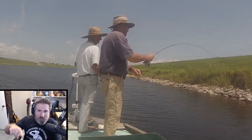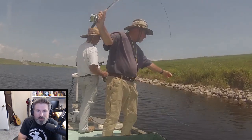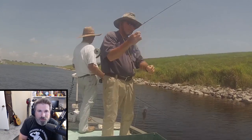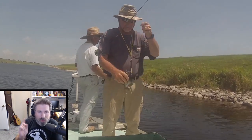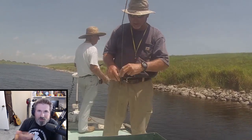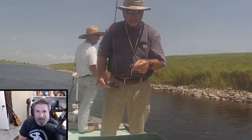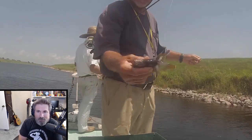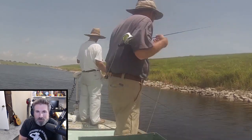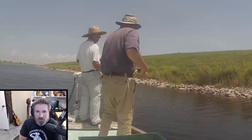I recognize the stretch they're on right here. Pretty much rocks along both sides, all the way down to the bridge there. If anyone's ever been to Indian Prairie before, you probably recognize it. You find them, they can't not eat this spider. It's like a sea cow.